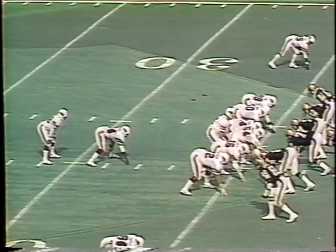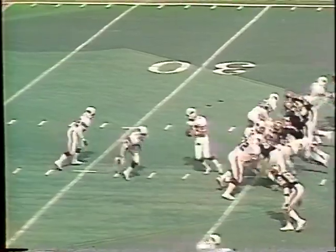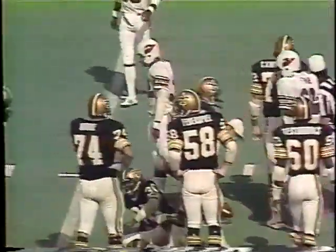First down, 10 from the 36. Hart on a delay. Jerry Latin again, and Latin out to the 45, 46, 47-yard line. That is very close to the first down.